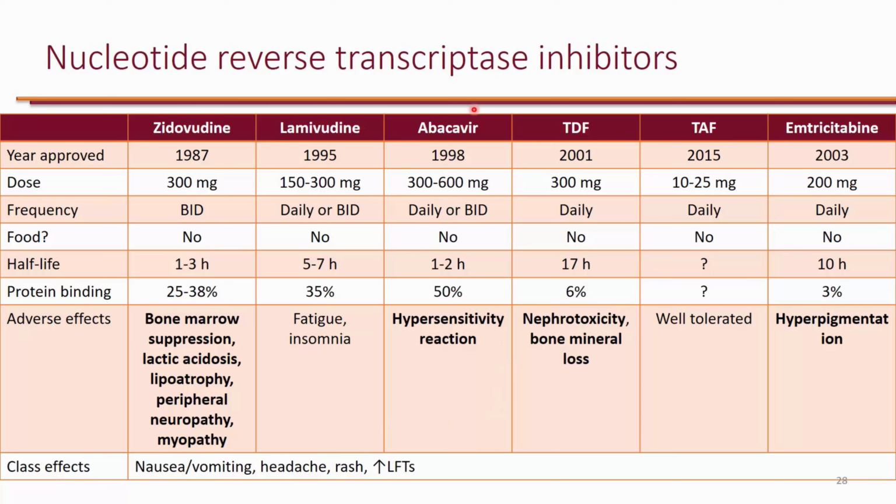of course, the newest nukes actually are generally well tolerated, whereas the older nukes had severe toxicity. So mostly because of mitochondrial toxicity. So zidovudine, which is one of the oldest ones from the 80s, and we still use it because it's available in IV formulation, and also we have significant data in pregnancy. So it has all of those terrible side effects that all the old nukes have.